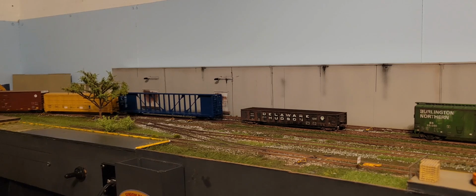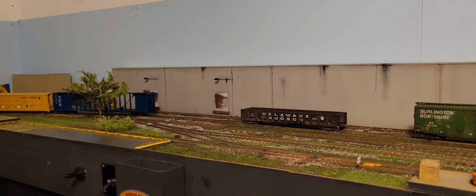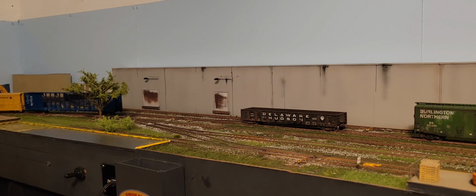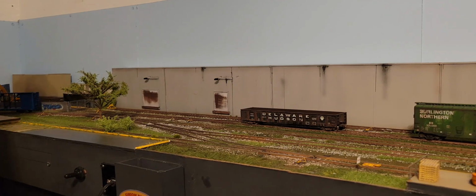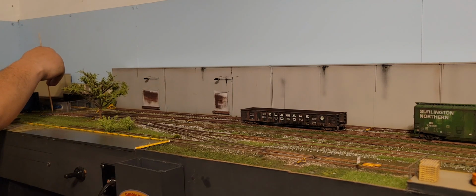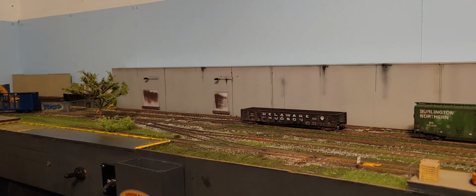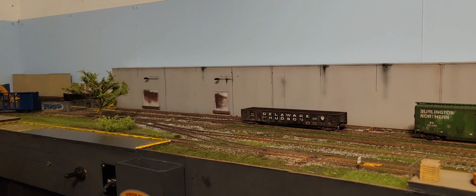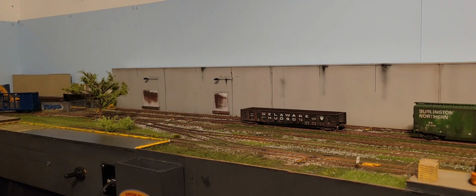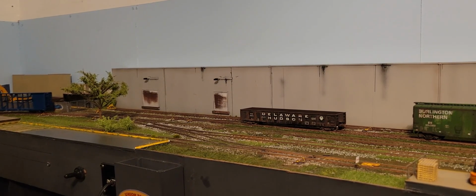Alright, so now what I think we'll do is these 3 cars we're going to throw into storage for a minute. So we can use our runaround. And I'm really hoping that they all fit in storage. I'm sure they will.